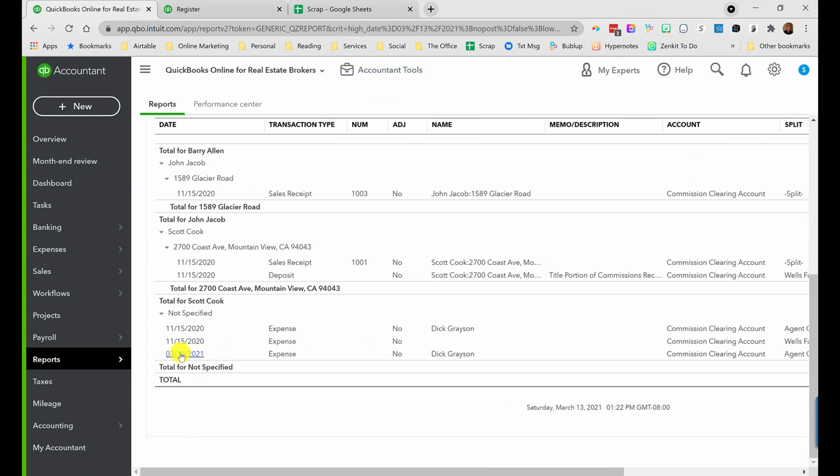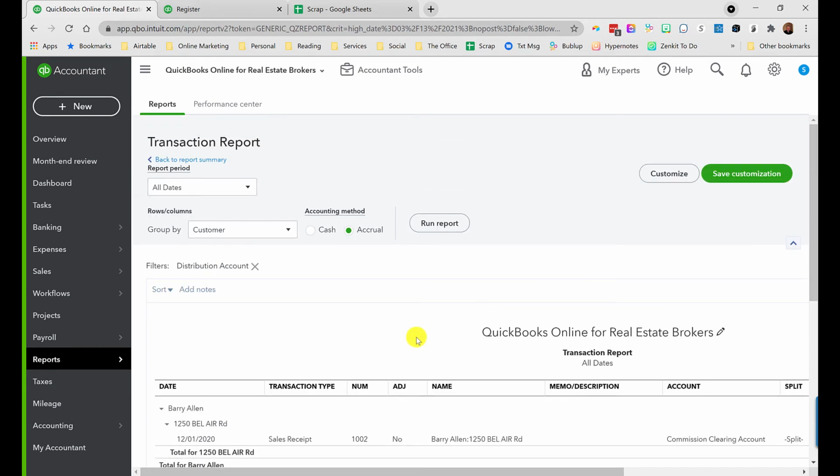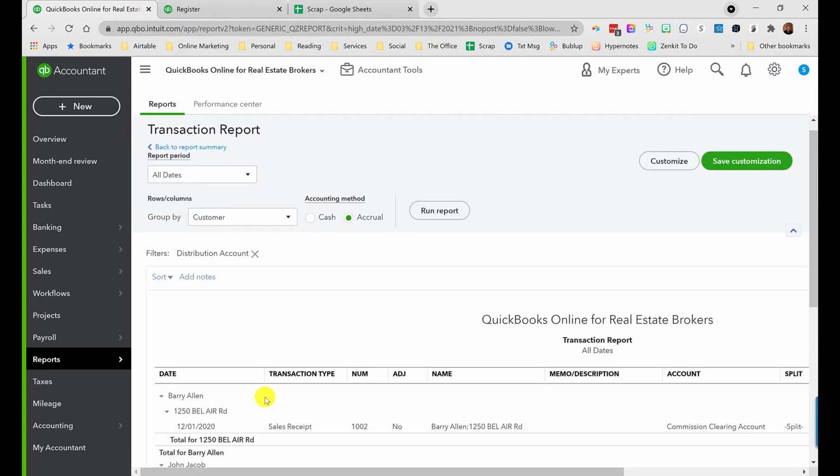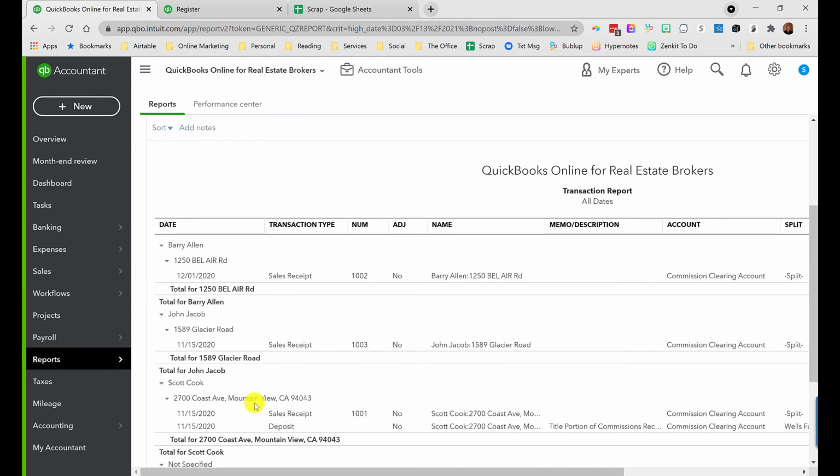This is frankly a little bit of a flaw in QuickBooks Online, but here's what we do so that we can see it all kind of come together. It's because the commission is driven from a sales receipt, and this is an expense. And even though we assign the expense to the customer, when we report on it this way, QuickBooks doesn't group it the way we would hope it would. So there's a couple of ways to deal with that. I'll show you an easy way.